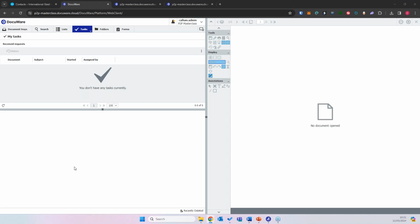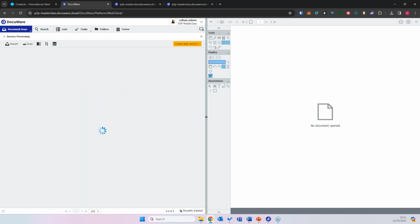So now we come to the final part of the demonstration. The final part of the demonstration is obviously receiving that invoice into the business. DocuWare itself can connect to mailboxes. It can monitor folders. You can scan directly into DocuWare. There's a whole host of flexibility in how DocuWare works to allow you to get documents into the system. As it is in this demonstration, DocuWare has been set up to monitor a mailbox, and I can see here in my invoice processing document tray, I have an invoice that has arrived into my business.